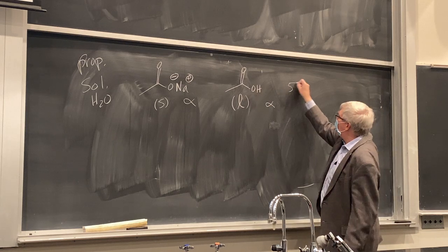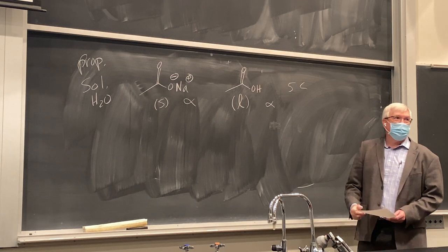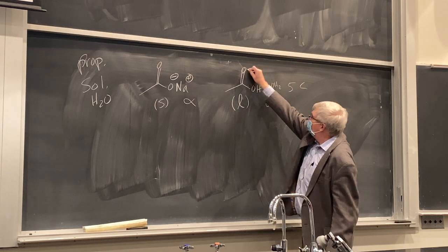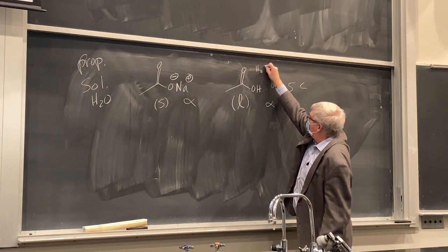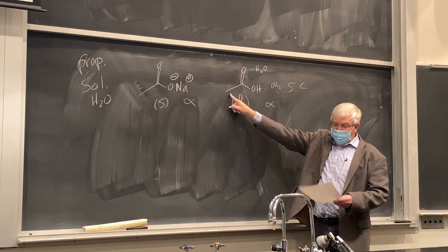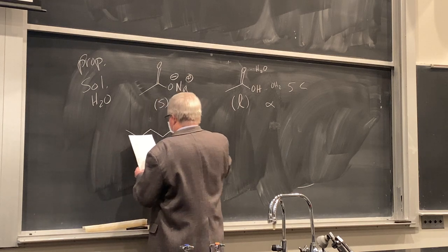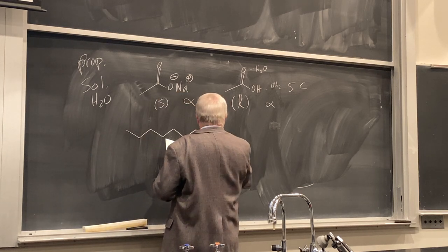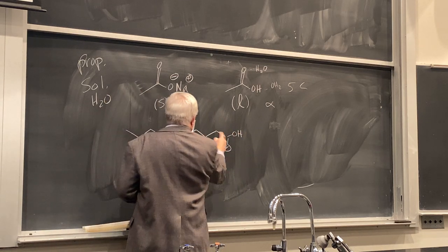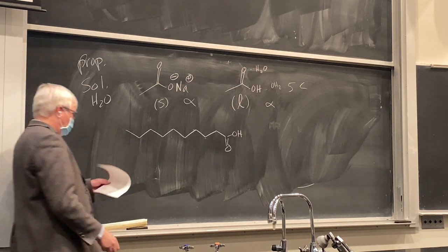In fact, for anything 5 carbons or less, the carboxylic acid will be infinitely soluble in water. Why? Because you have hydrogen bonding with water, right? So this can do a lot of interactions with water and help make it more soluble. But if this gets too big, let's see what happens. How about this one? Here's a longer chain one. Is that decanoic acid? What is it? 1, 2, 3, 4, 5, 6, 10. Yeah, that's decanoic acid. What do you think about its water solubility?